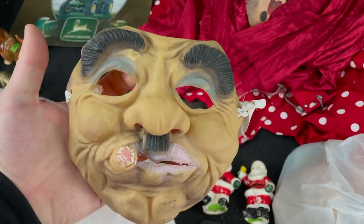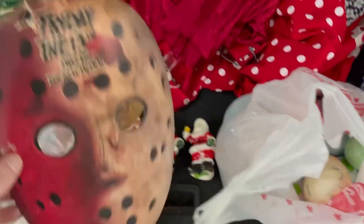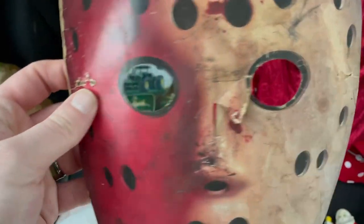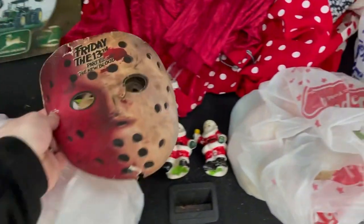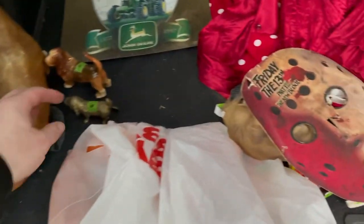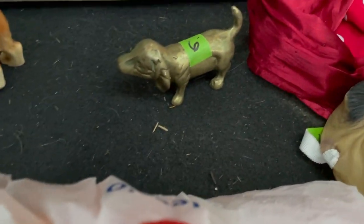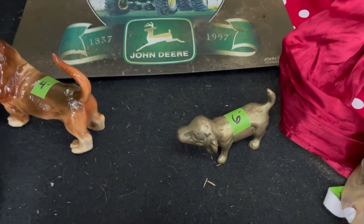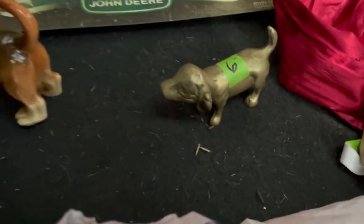Got a couple masks. This guy right here, $1, well worth it. This thing, some person back in the day, as you can see the holes around it. Got the Friday the 13th mask. That was a throw-in. She just gave it to me. We also collect basset hounds, big basset hound guy. These were all included in the whole bag for $5, and we got these, so that's $10 right there. She gave it to us for $5 for everything, including all the candle pumpkins. But yeah, nice little one there.